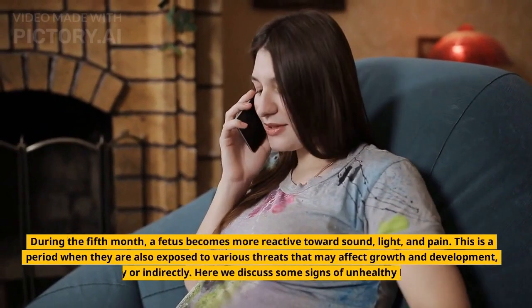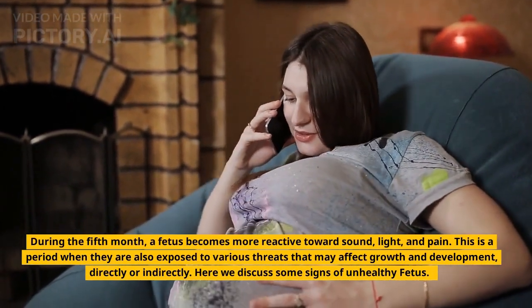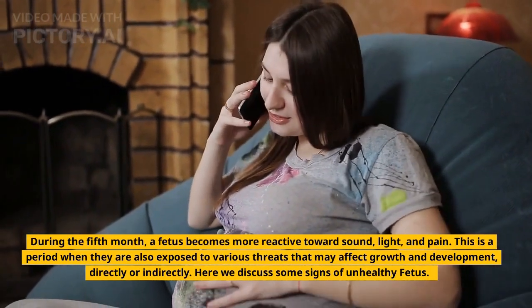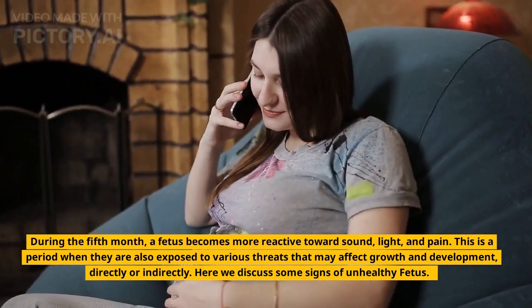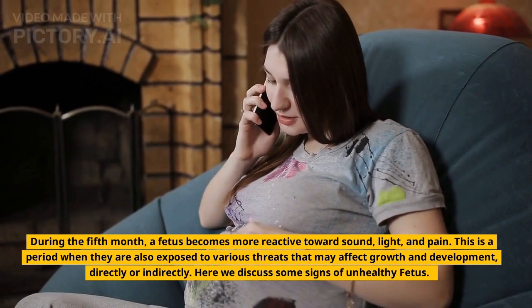During the 5th month, a fetus becomes more reactive towards sound, light, and pain. This is a period when they are also exposed to various threats that may affect growth and development, directly or indirectly. Here we discuss some signs of unhealthy fetus.